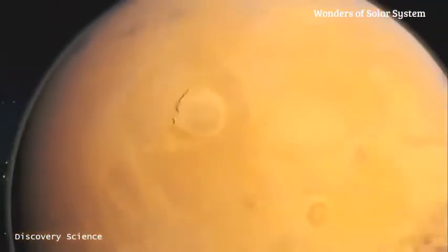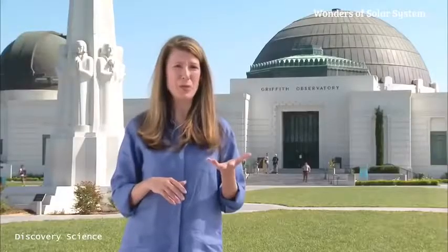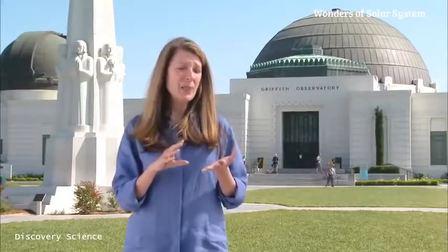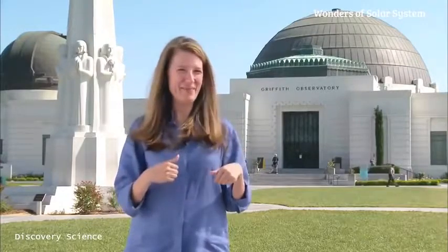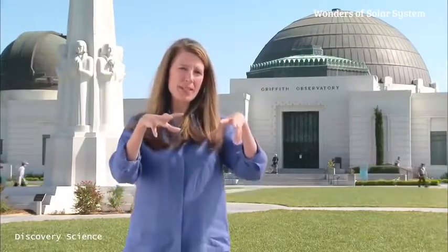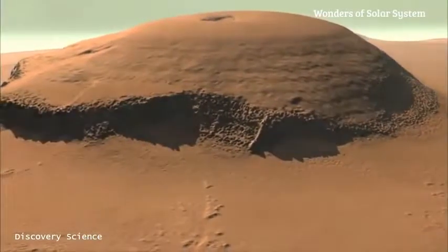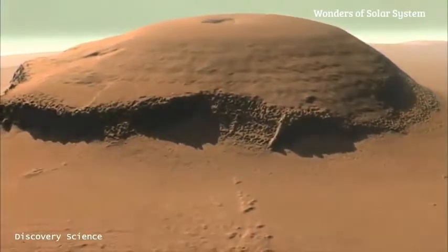Olympus Mons got so much larger than anything here for a number of reasons. One is certainly there was just a lot of volcanic activity. A second is that Mars's gravity is much lower. You weigh a lot less on Mars. So as the mountain built up, it didn't compact back down. It was able to build up to a pretty huge volcano without collapsing.